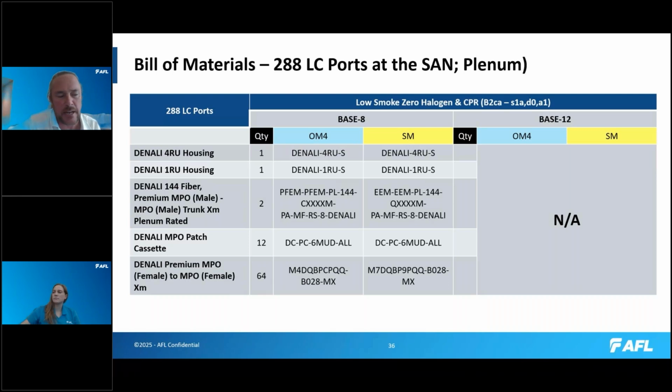The only difference between base 8 and base 12 on an MPO patch cassette is whether you put 4 MPOs in the front or 6 MPOs in the front. On these, I did 6 MPOs in both. It's just easier to manage and works well. They are base 8 MPOs, but you still plug them into the 6 MPO patch cassette.